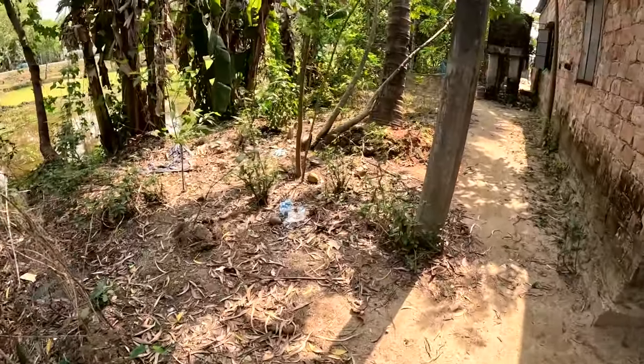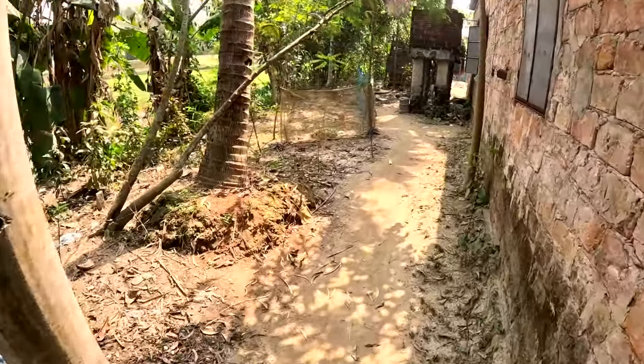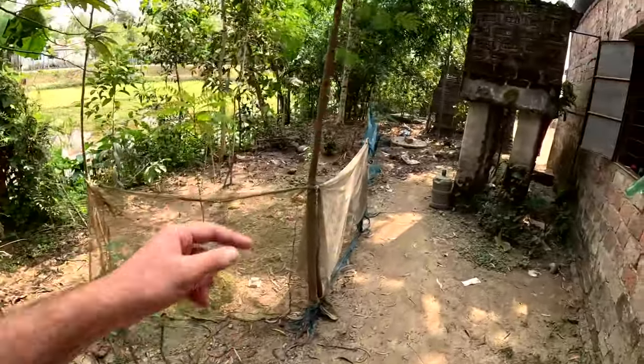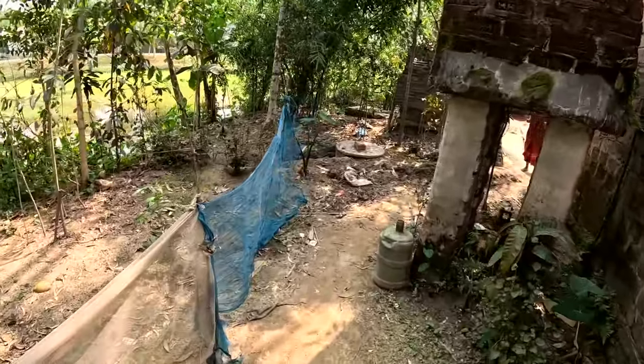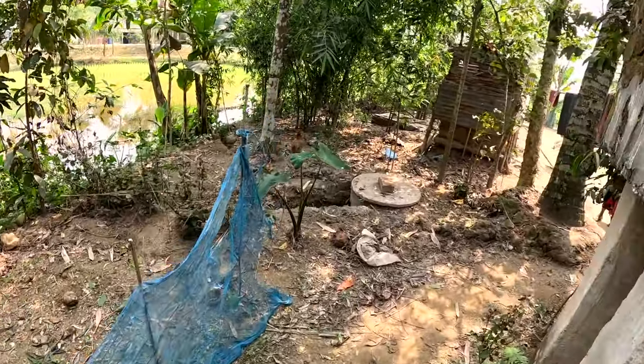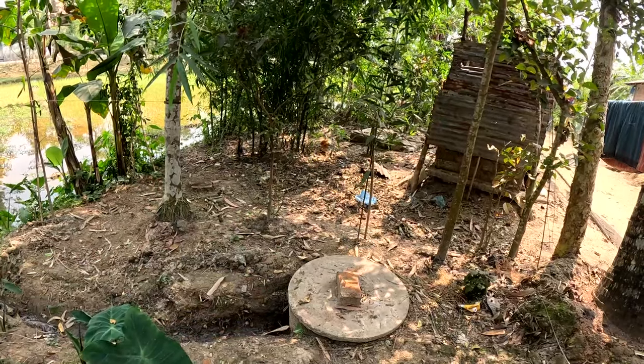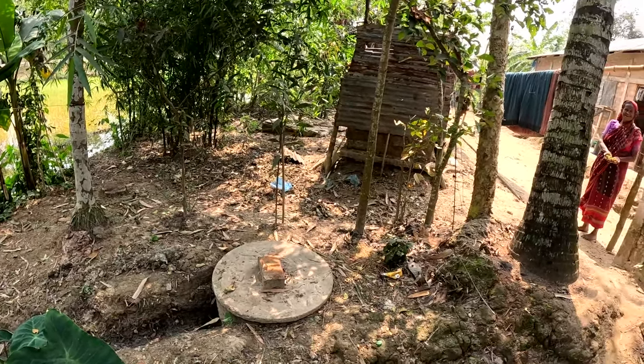Chickens have just got to be some of the funniest creatures on this planet. Look at him, just running away. You start chasing after them. Hello. Chicken. Oh, very good.